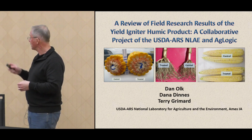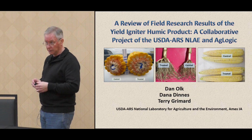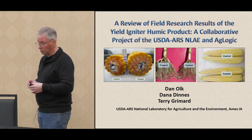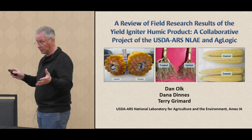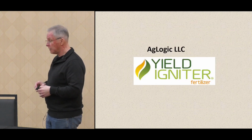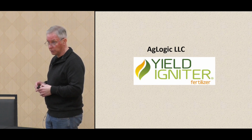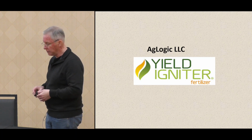The pictures that you see up here are the stuff that we have seen repeatedly over the years. There's definitely growth stimulation going on, where it shows in the corn ears, the roots, and the cob lengths. As I mentioned, yield igniter is one of the humic products we've done some research with. We've worked with some others, but I'm going to talk today just focusing on the results from yield igniter.